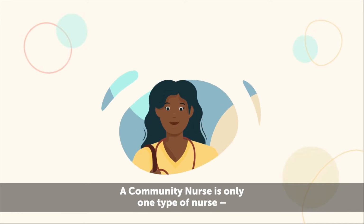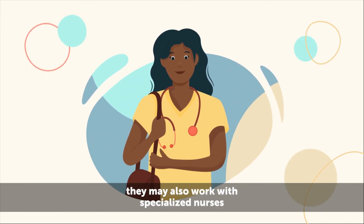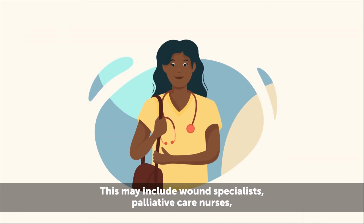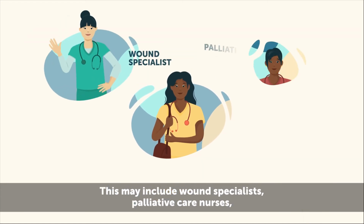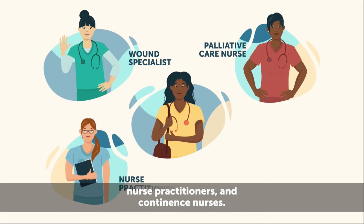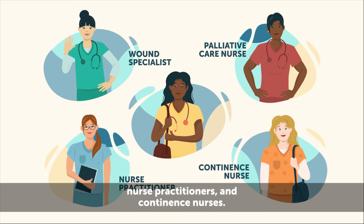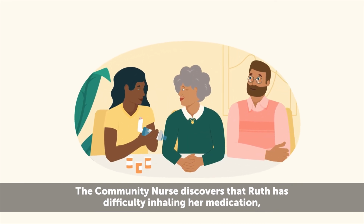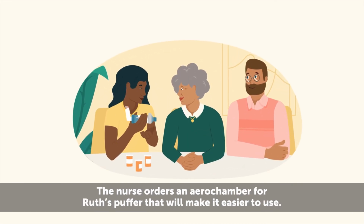A community nurse is only one type of nurse. They may also work with specialized nurses who are seeing the care recipient at the same time. This may include wound specialists, palliative care nurses, nurse practitioners, and continence nurses. The community nurse discovers that Ruth has difficulty inhaling her medication. The nurse orders an aero chamber for Ruth's puffer that will make it easier to use.